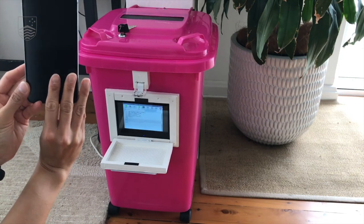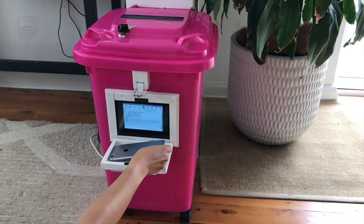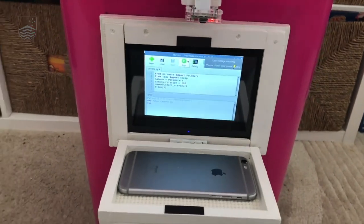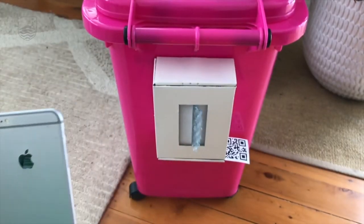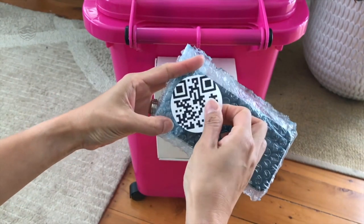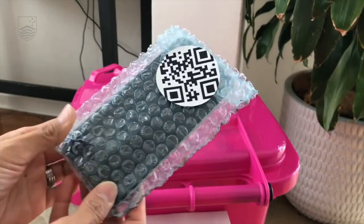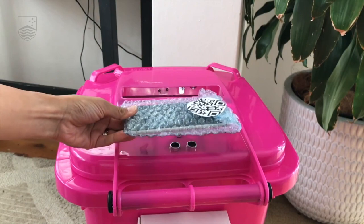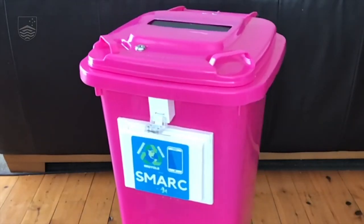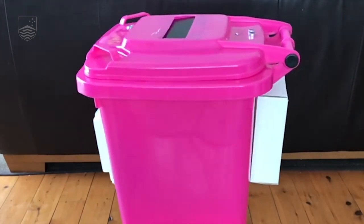Got a collection of e-waste you need to get rid of? Log on to our website and book yourself a SMARC for same-day delivery to your home. Scan and deposit the e-waste into the SMARC and collect your payment. When you're all done, hit the Request Collection button and our collection partners will be right over to take your e-waste to be recycled. Through convenience, SMARC unlocks e-waste recycling for the consumer.